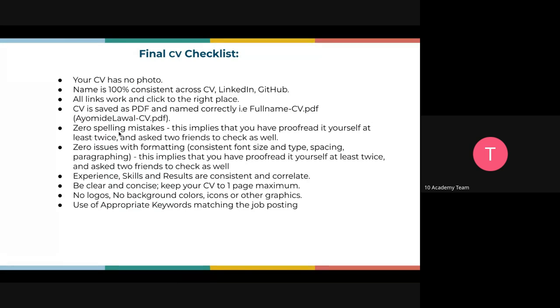And then zero spelling mistakes. Really ensure that you look at this. And this implies that you have proofread it yourself like twice, or even asked a friend to check as well. Zero issues with formatting: consistent font size, the type, spacing, paragraphing. This also implies that you have proofread it yourself at least twice and asked two friends to check as well. And then the next is experience, skills, and results are consistent and correlate.